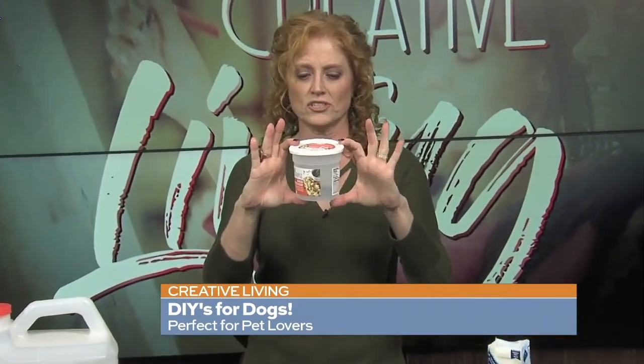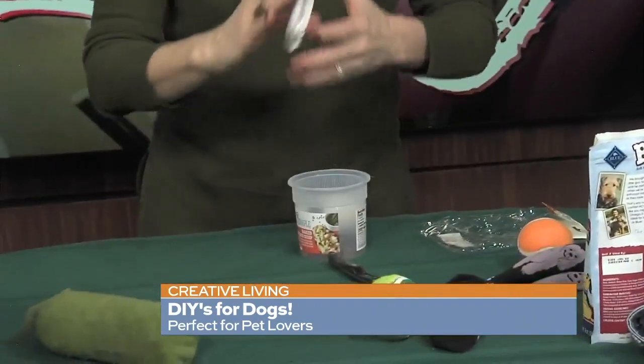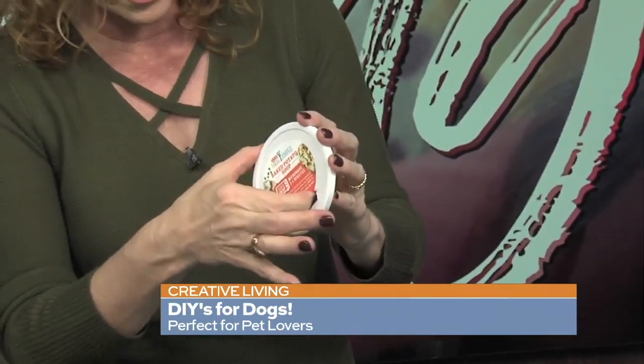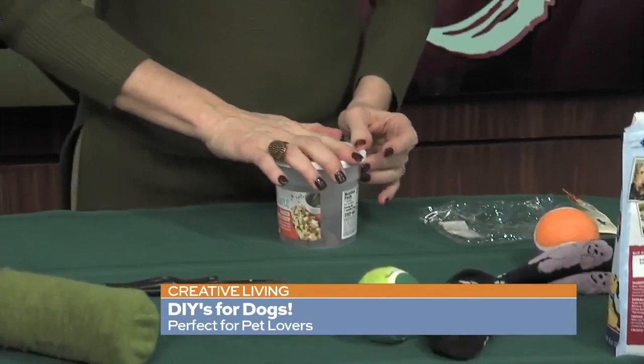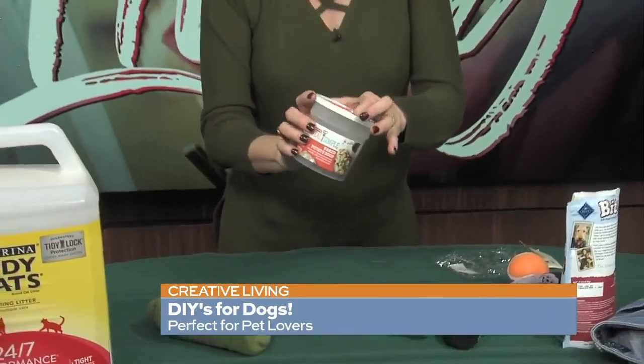All right, next one. This is just a container that I got at the grocery store of soup. It's plastic and has a plastic top on it. Put your treats inside of the container. Take the lid and cut a hole in it, with anything, a knife, whatever it is. Not a big hole, but enough that you can actually get the pieces out. Put the lid on it, give it to the dog and let them roll it around and smell it. By the time they get done rolling it around, of course, the pieces start coming out. And my dog would be like, what am I supposed to do with this? Well, make sure that the hole is large enough for the treats to come out, so that they actually do get something.